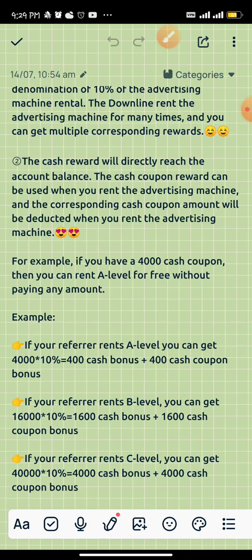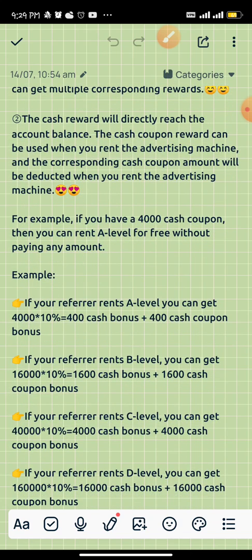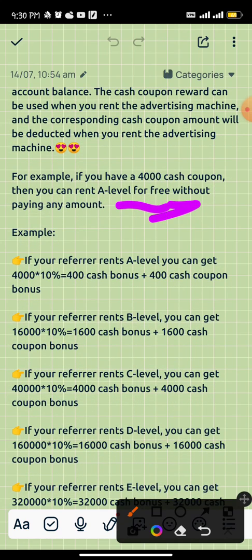The cash coupon reward can be used to rent an advertisement machine, and the corresponding cash reward amount will be deducted when you rent the advertisement machine. So if you get 4,000 naira, for example, cash reward, they give you a 400 naira coupon. If you accumulate that coupon, you can actually use it to rent another machine. You can't have access to that same machine again, but you can rent a higher machine. For example, if you have a 4,000 cash coupon, you can rent a level for free without paying any amount. But if you have a free account, you cannot do this. So you need to have a funded account, a recharged account first, to have access to this.